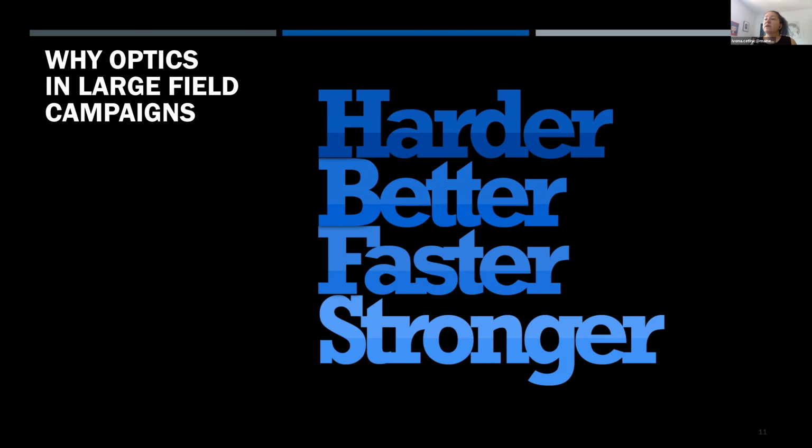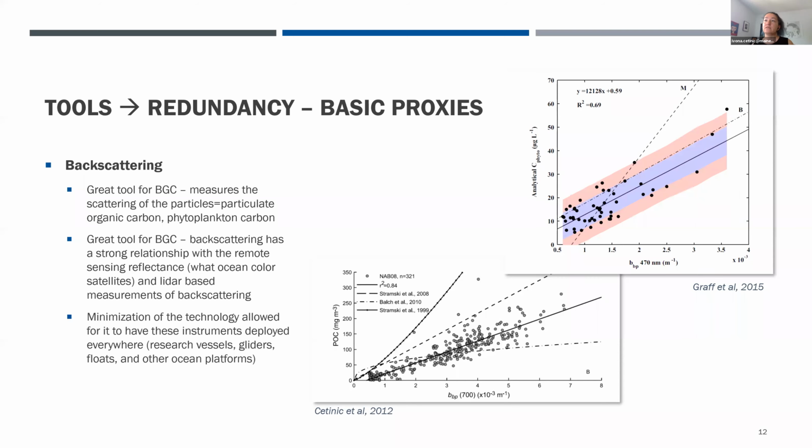But ultimately, the development of these optical tools is harder. You're dealing with two different sets of measurements, two different uncertainties, usually very, very variable methodology. And this is where large field campaigns come in handy. I'm going to show you one single example that is near and dear to my heart, and that's the one that has to do with backscattering.